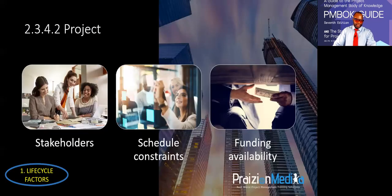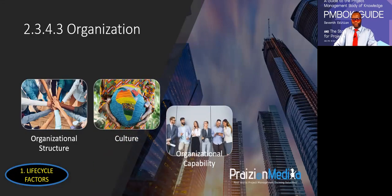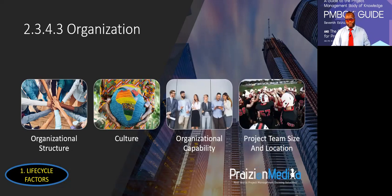All right, here's another section that is something we just covered. When you're selecting the life cycle, take a look at the project. Stakeholders, schedule constraints, and funding availability could also influence. Projects that use adaptive methods require significant stakeholder involvement throughout the process. If there's a need to deliver something early, even if it's not a finished product, an iterative or adaptive approach is beneficial. So understanding the schedule constraints, sometimes that will dictate whether to use an incremental approach. And the last one that we talked about is the organizational structure, culture, organizational capability, project team size and location. These are all factors that could affect the choice of method.